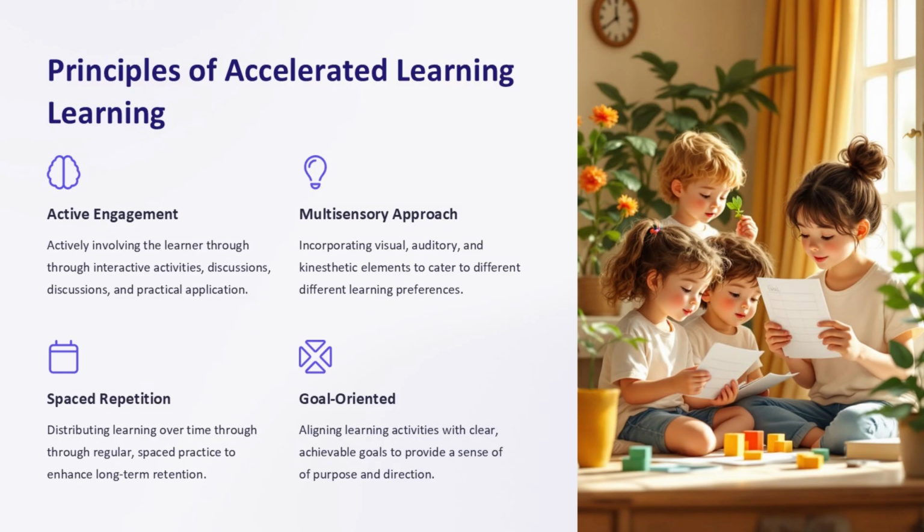Spaced repetition distributes learning over time through regular, spaced practice to enhance long-term retention. Goal-oriented learning aligns activities with clear, achievable goals to provide a sense of purpose and direction. These principles work together to create an effective learning experience that is engaging, memorable, and impactful.